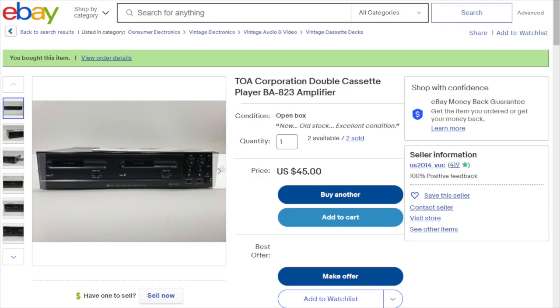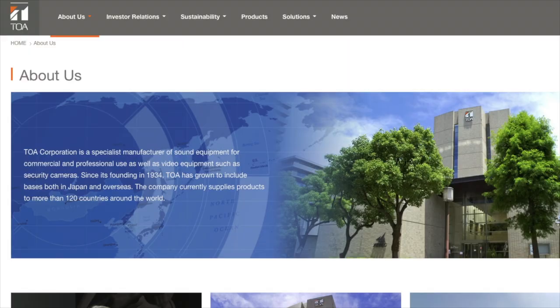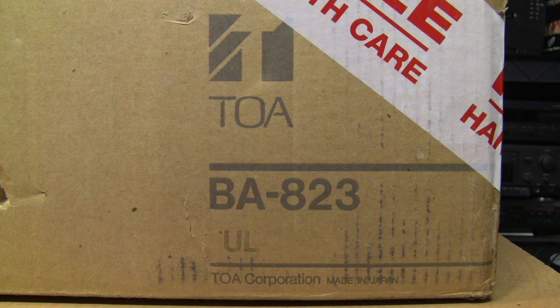So I was surprised to find one on eBay for only $45 plus shipping, and it was sent to me in its original box. It was made in Japan, but it's from a company you've probably never heard of before, TOA. That's because they don't sell to the consumer market. They specialize in audio equipment for commercial use, such as for auditoriums, churches, schools, and other things like that. So this was a cassette deck designed for commercial use.